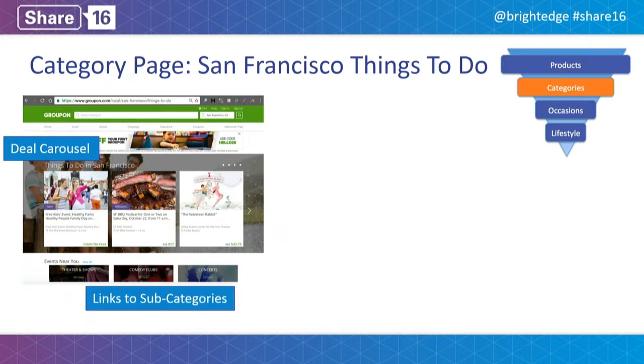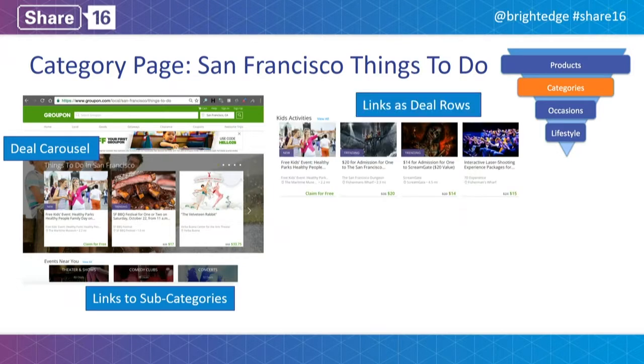So again, when somebody says things to do in San Francisco, we don't know exactly what they want, right? So we put these clickable links there right in the middle of the page, and this promotes our other key categories in the website. What else do we have? We have links as deal rows. So this says kids activities. If you keep going down this page, we have kids activities, and you can click that. And again, you're really building out that internal link graph.